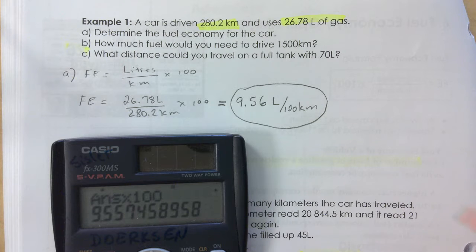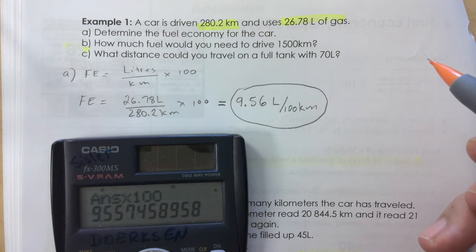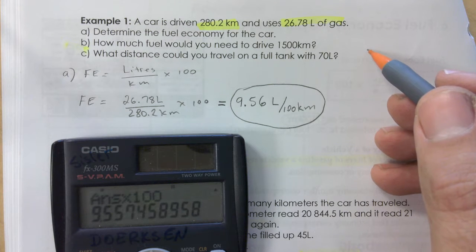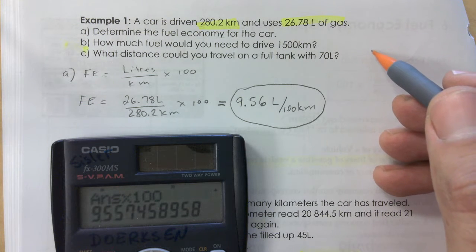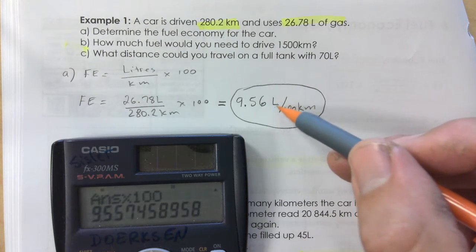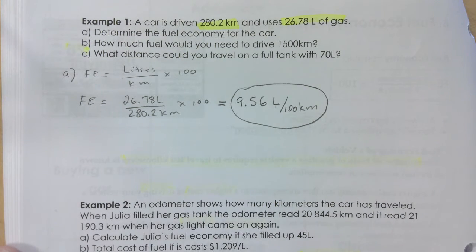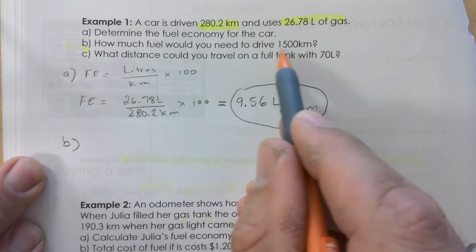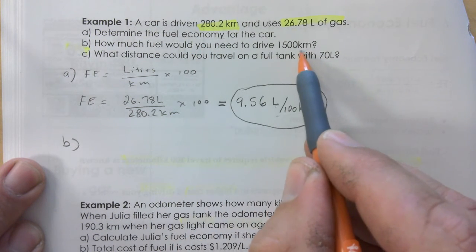So what I do when I go on a road trip is fuel up all the way, and then look at the kilometers I drove. When I have to fuel up again, I look at how many liters I used to fill it up, and then take the kilometers I drove and see how much it actually was. That's called a physical calculation of fuel economy. Don't trust your car, it's not always accurate. B, how much fuel would you need to drive 1,500 kilometers?